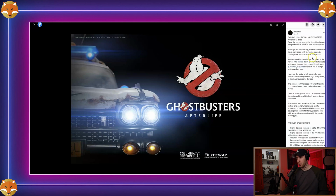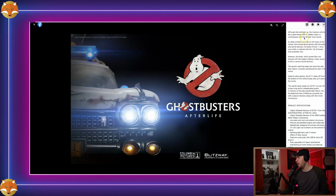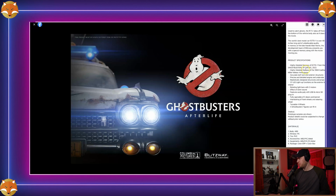Blitzway announces this morning the Afterlife Ghostbusters Ecto-1. So let's see what they say. Legend after 30 years, although old and beat up, the massive vehicle, like a giant beast with its hidden claws, is coming back with a familiar siren sound. So it talks about the body powerfully running forward, and so on. So let's look at the figure, right?